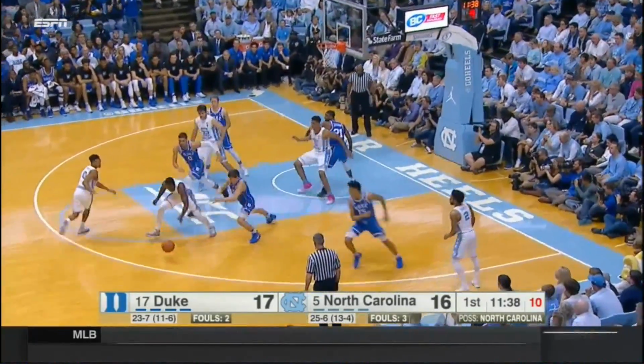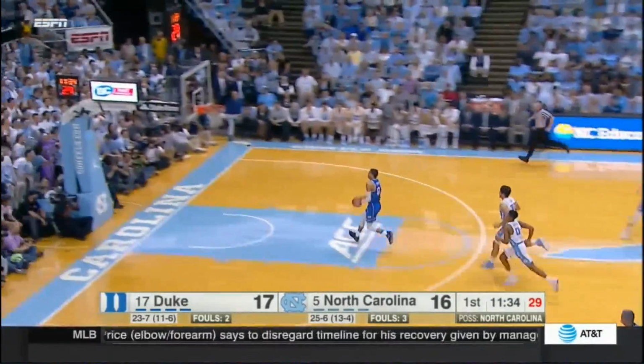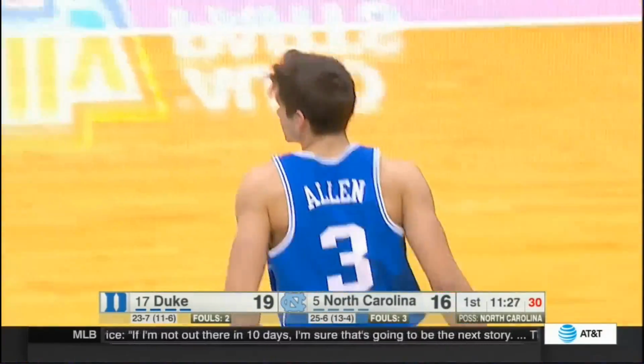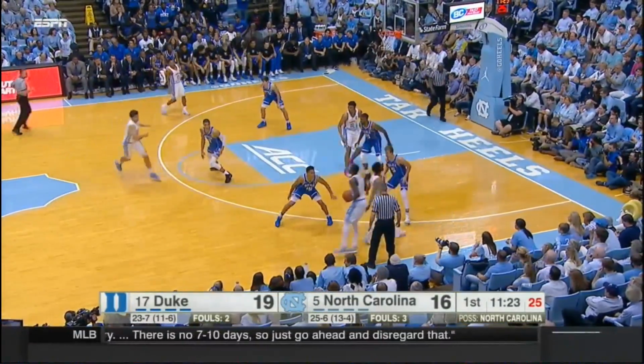Malik Monk, of course. Great hustle there by Allen, and a terrific look ahead to Tatum for the slam. What a play by Grayson Allen. First to the floor, got the ball, and had the presence of mind to pitch it ahead. That's a big-time play.